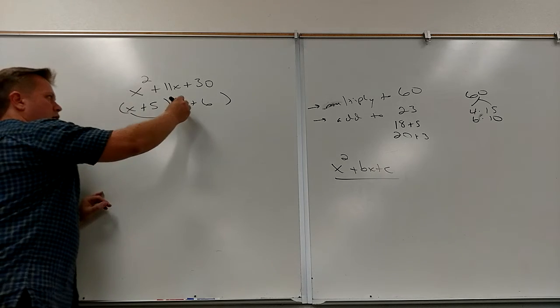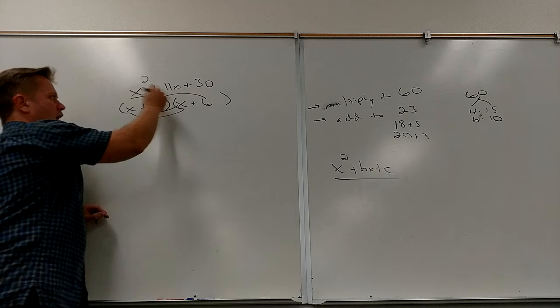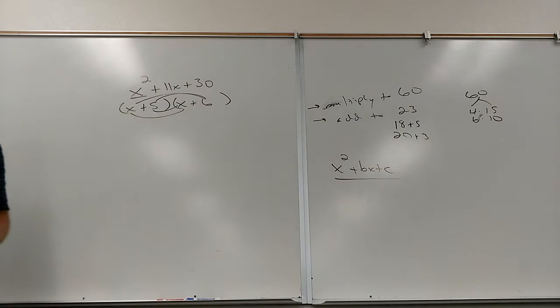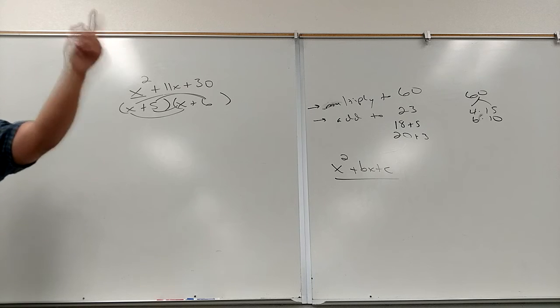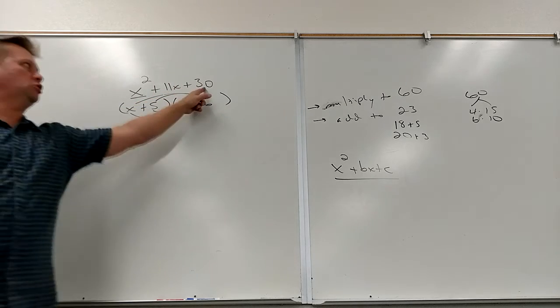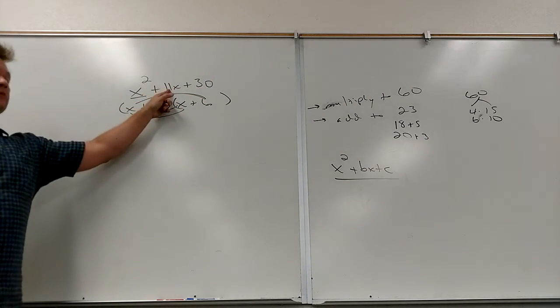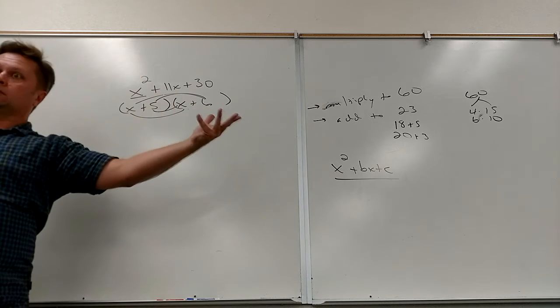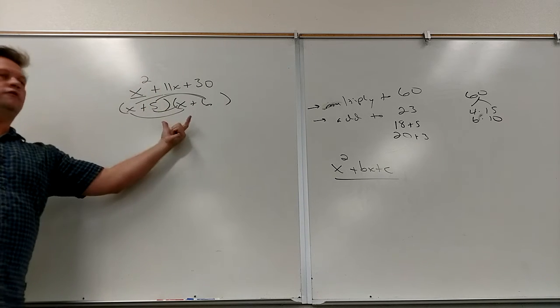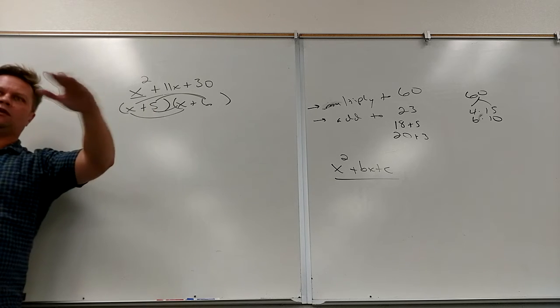Because then you get x squared plus 30 plus 5x plus 6x is 11x. Because the middle terms add, and the last term comes from those numbers multiplying. So that's why it works. If you find two numbers that multiply to be this, and add to be this, that's how you factor it. It's almost, on one level, too easy to believe, and on another level, you're like, what the heck?